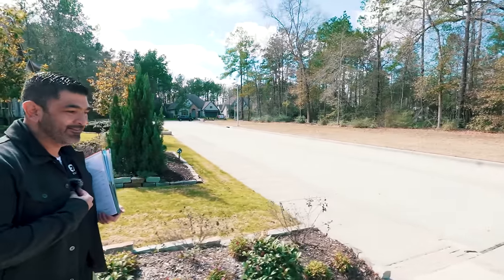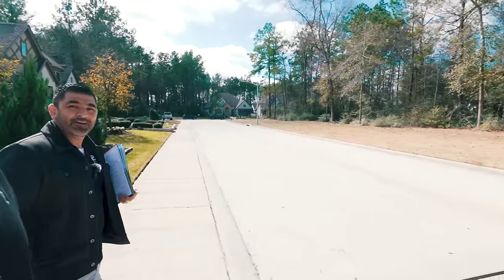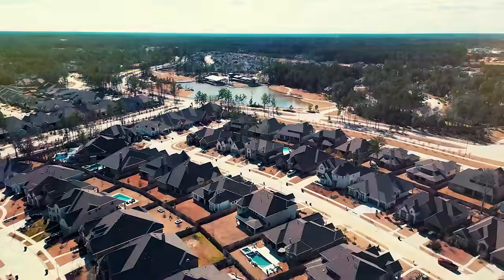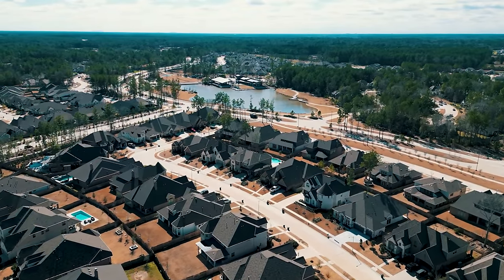JoJo, don't you just feel like this area is just like a nice home out here? It feels like home. A lot of these other master plan communities, it's just like, we like the trees, but this northern section up here is just quiet, peaceful, something about it.